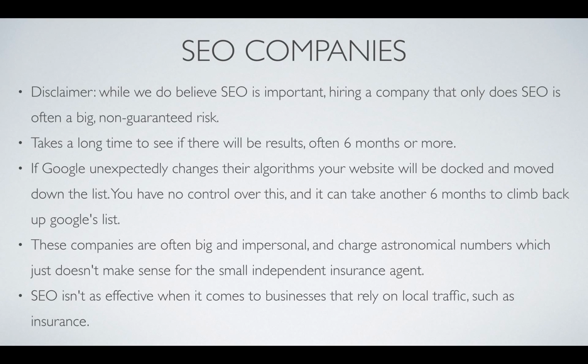The last part is SEO companies, which we talked about a little bit earlier. Now, just a quick disclaimer. While we do believe SEO is important, hiring a company that only does SEO is often a big non-guaranteed risk. And we talked about some of those risks a little bit earlier with some of the black hat SEO firms, and some of the ones who haven't kept up with Google's algorithms as they continue to change the search parameters.